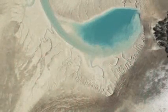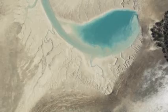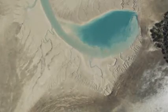The Kimberley, and to think that Aboriginal people have lived here for 60-odd thousand years. It's incredible. This place is one of the most special places on planet Earth, without any shadow of doubt.